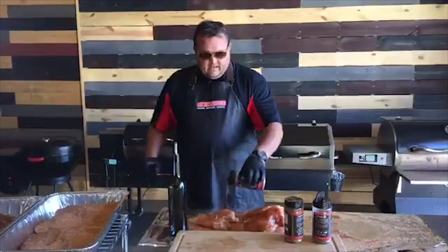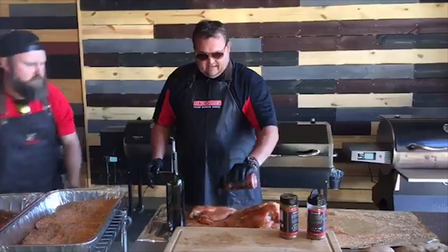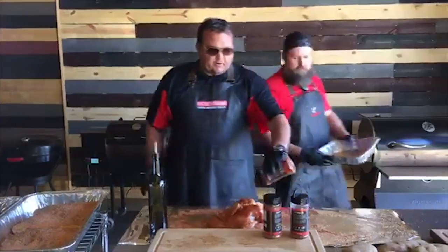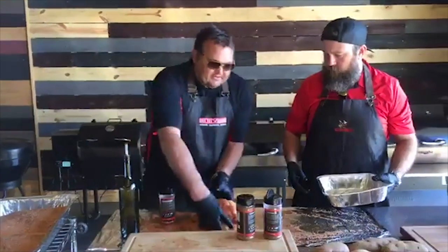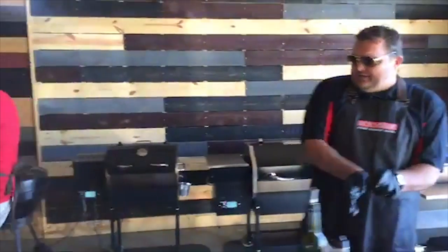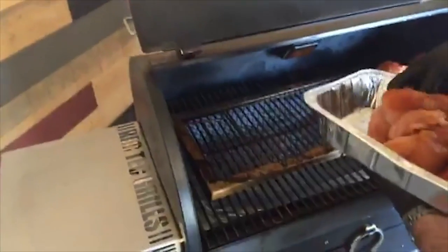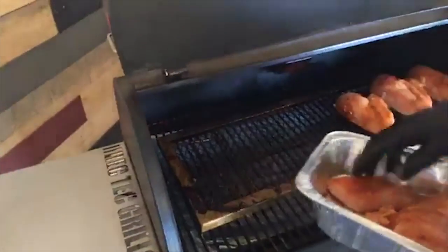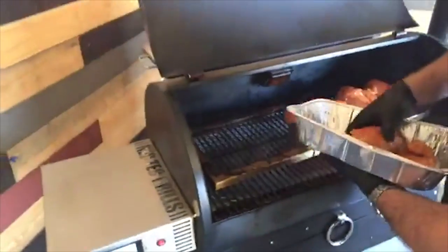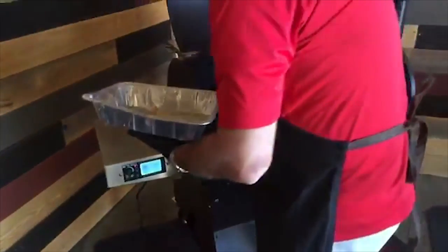So we're gonna put the Carlos competition rub on the chicken, and then we are gonna go put this on the smoker, also at 200 degrees. All this is gonna smoke for about 4 hours. Had those tenderloins, so we filled it up. And we wanna get some good flavor on there before it goes in the broth, so that's why we're just putting some good smoke on this stuff before it goes in there.